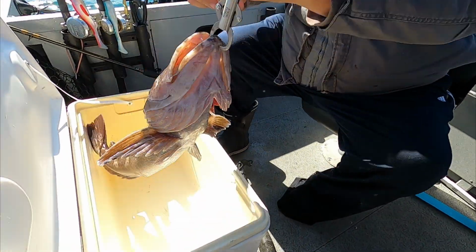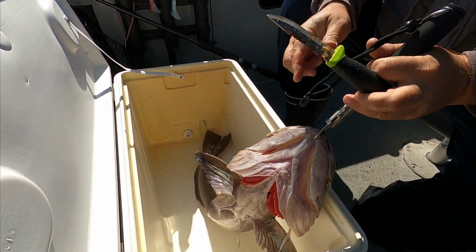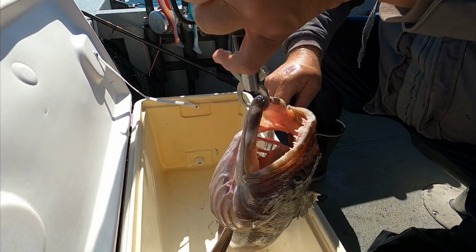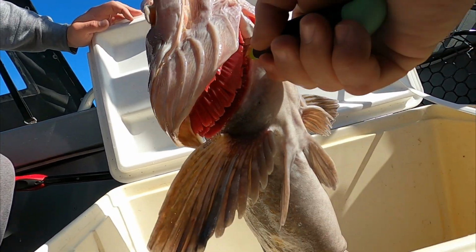So I like to give it a little hit, and while his heart is still pumping, I like to get in here and cut his gills. That way he's bleeding out, and it helps the meat taste better.